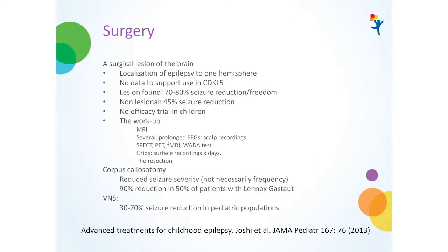The vagal nerve stimulator, again, for all of these, no studies have been done in our patients, but across the board, it varies on the study, but 30 to 70% seizure reduction in pediatric populations. So these are all things to consider when nothing else is working.